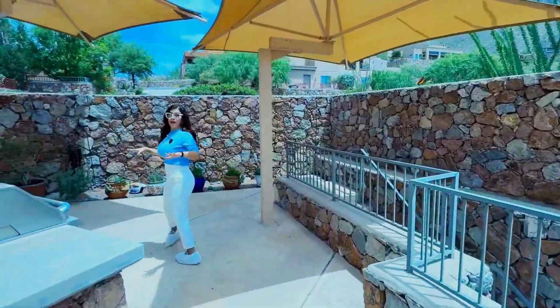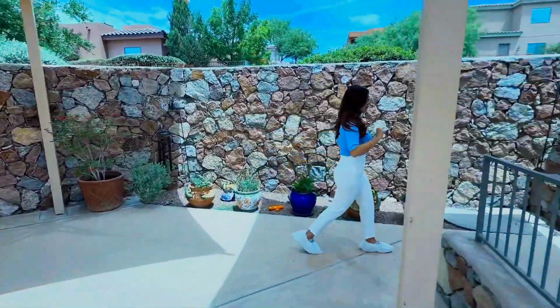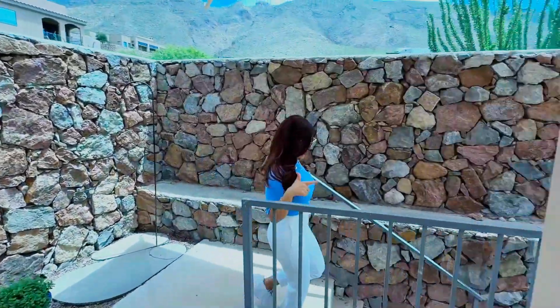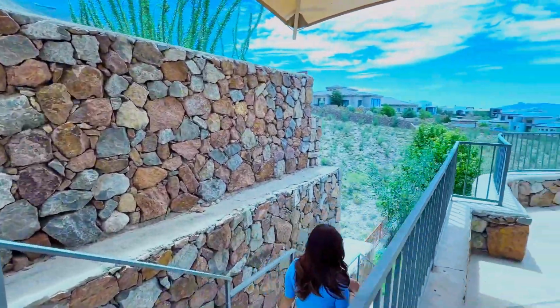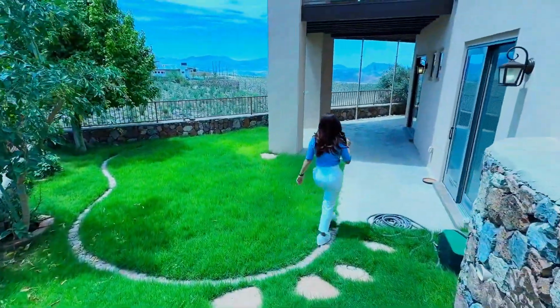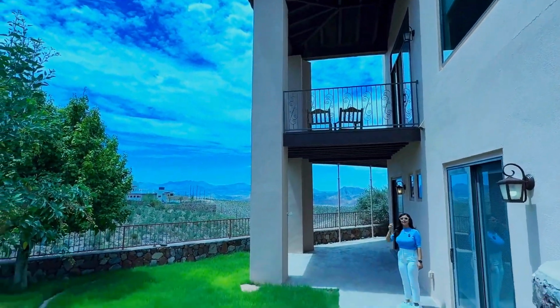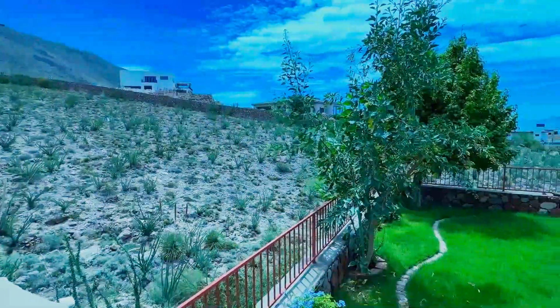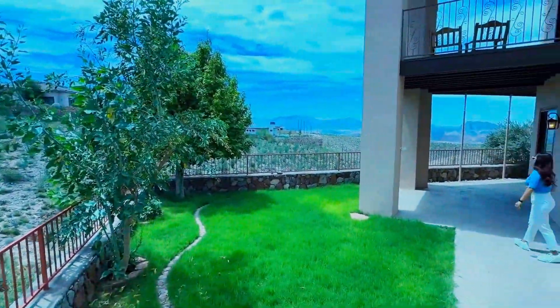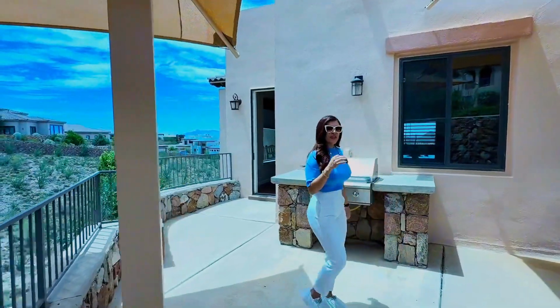Over to this side of the backyard, you have an area where you can do some cooking. You have your outdoor fire grill, but it connects you to the rest of your garden. Okay, so now let's check out the rest of the home.